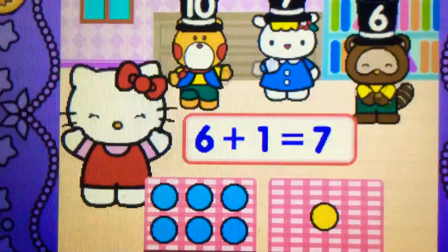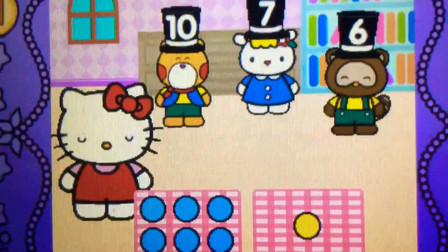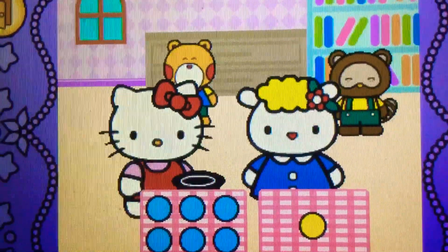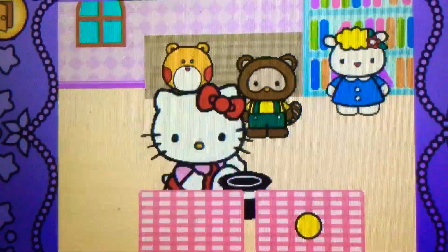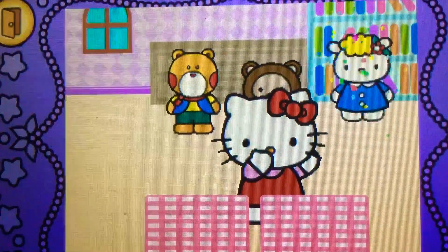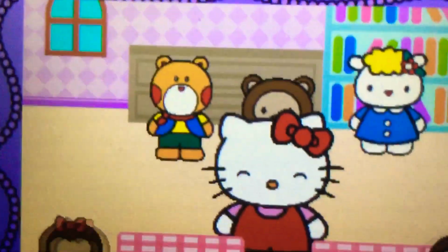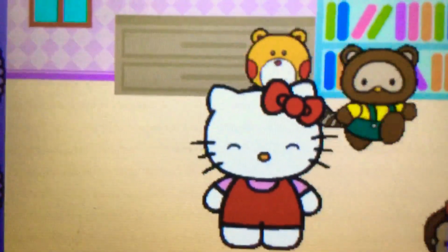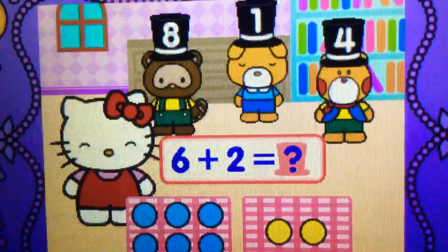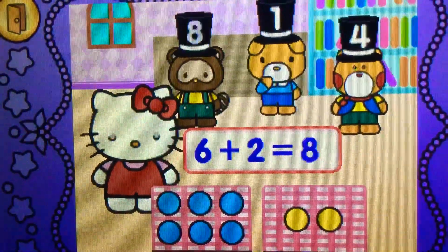Seven. Correct. 6 plus 1 makes 7. Hocus pocus. Cool. That's right. 6 plus 2 makes 8.